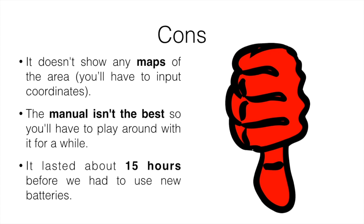And then the battery lasted for about 15 hours before we had to use new batteries. So if you're just using regular batteries, you're probably going to go through them quite often. I'd recommend you pick up some rechargeable batteries, and you'll simply have to recharge them after 15 hours. If you're going out 5-8 hours a day, you'll probably have to charge it after day 2. It's not a huge deal, but there are some out there that have a longer battery life, but they're also going to be way more expensive.